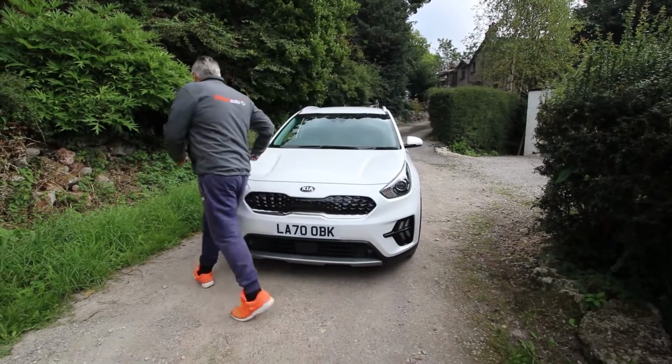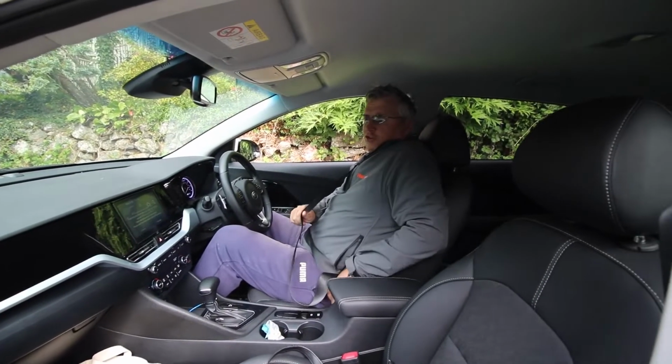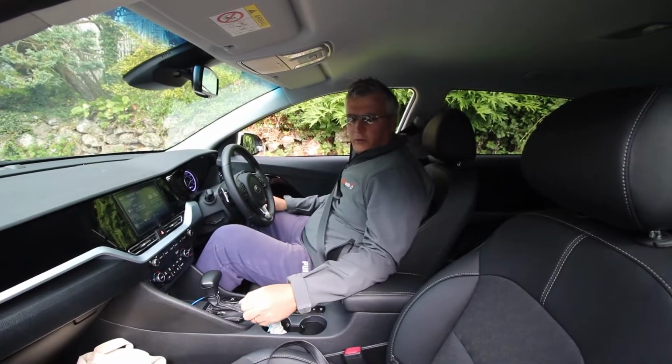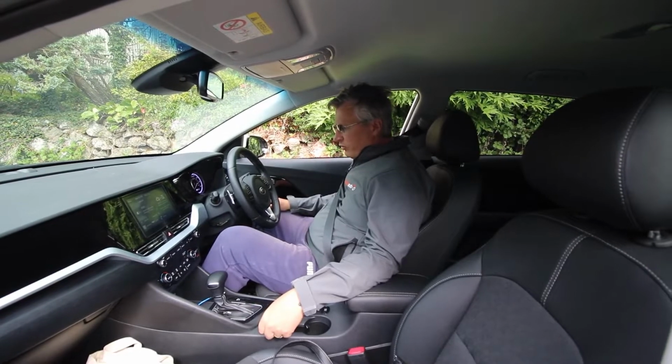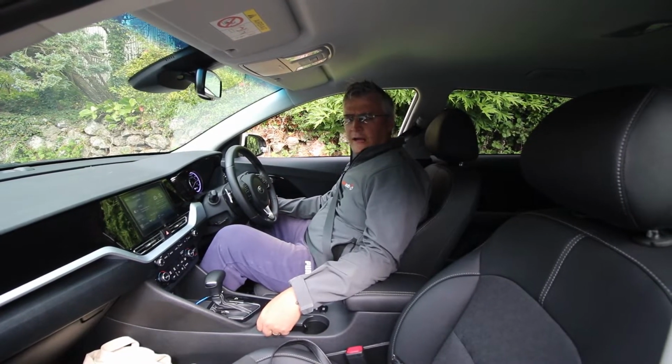Let's go! Now this is in trim 2. Now interestingly, on the Niro, there is no trim 1, so it's actually bottom of the range, but you still get things like adaptive cruise control. Also, no keyless go, so I actually have to put a key in and turn it. How old school.